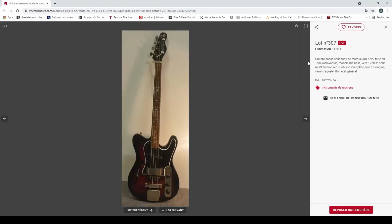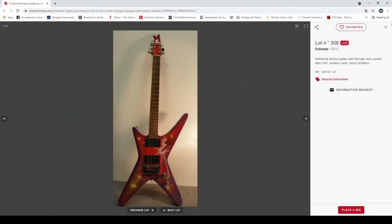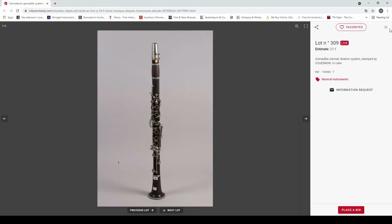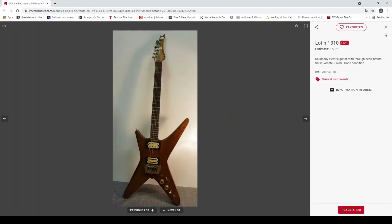Interesting. Jolana brand solid body guitar. Solid body electric guitar, amateur work. I'm pretty sure this was in one of their previous auctions. A Grenadier clarinet, Boehm system, by Cousineau there, just sneaking in. Another electric guitar, amateur work. Once again, I think we saw this before in another auction.